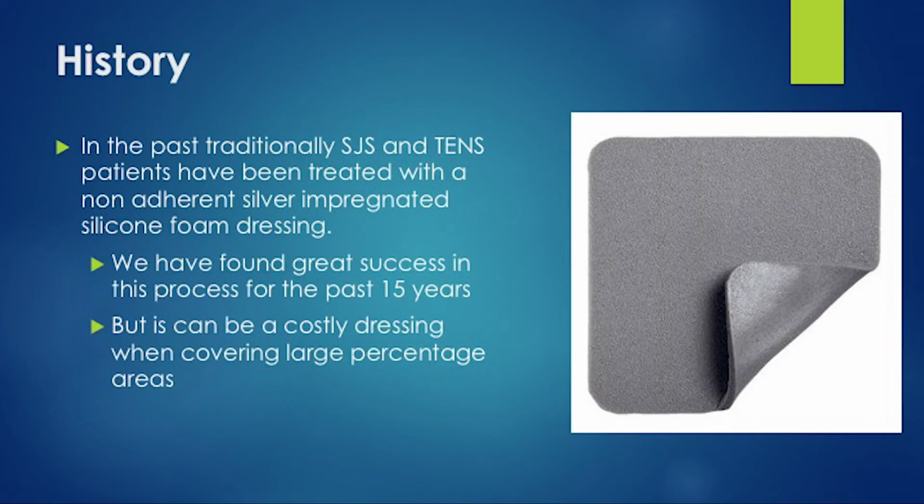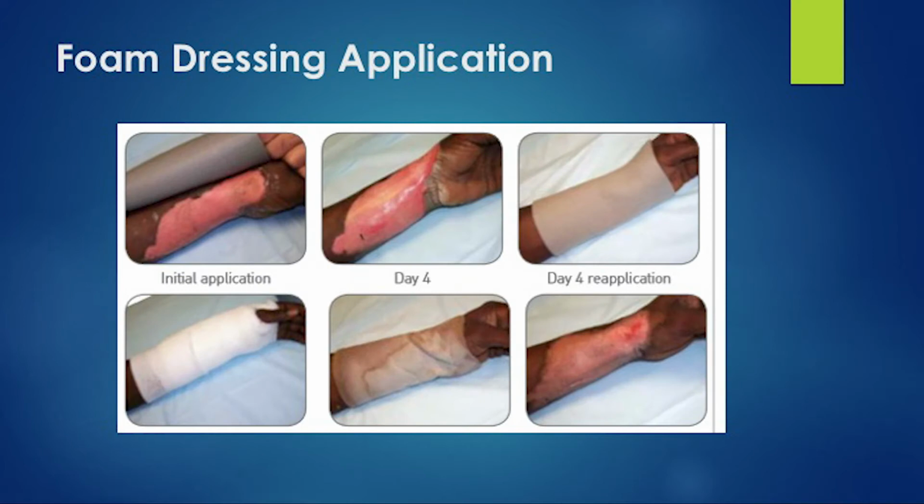So historically in our institution, for SJS and TEN patients, we've used the silver foam dressings, which I'll try to refer to as silver foam dressings and then silver pad, a little easier. We found great success with this dressing for the past 15 years. But we did find that over time, if you start using these on large surface areas, they become quite costly. This is just your silver foam dressing.